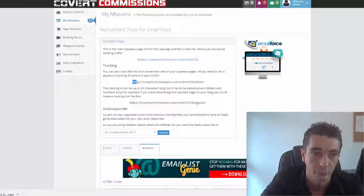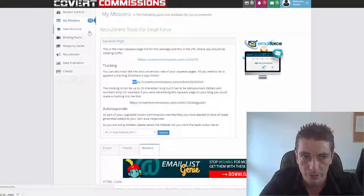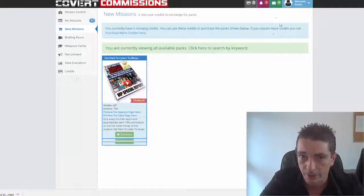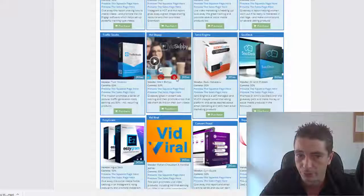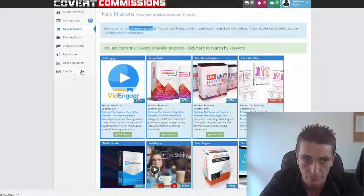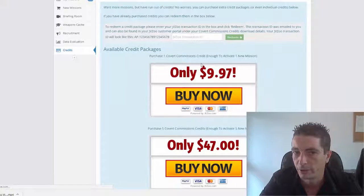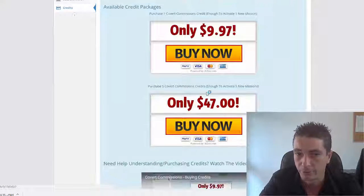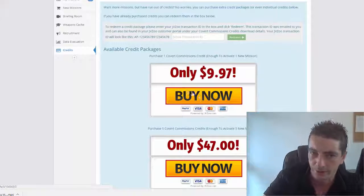Now, let me go into the members area and make my point. When we go to new missions, you can buy credits. I've got 3 credits remaining for this. So if you did not have credits, you would have to go to credits, and you can buy 1 credit for $9.97, or you can buy 5 credits for $47. This is inside the members area.